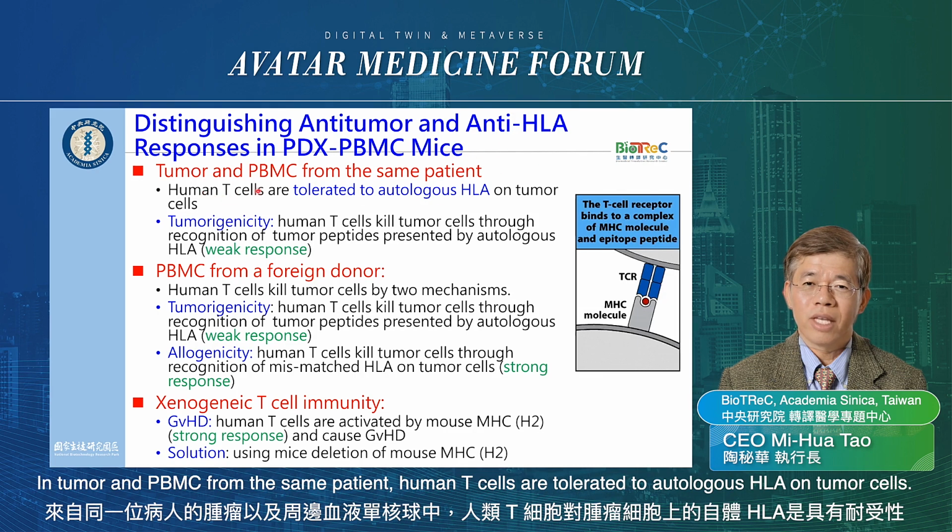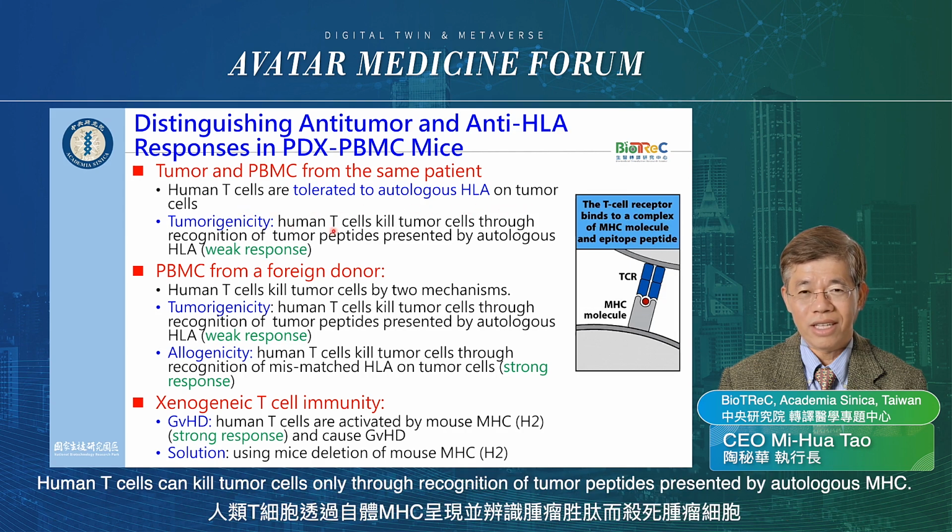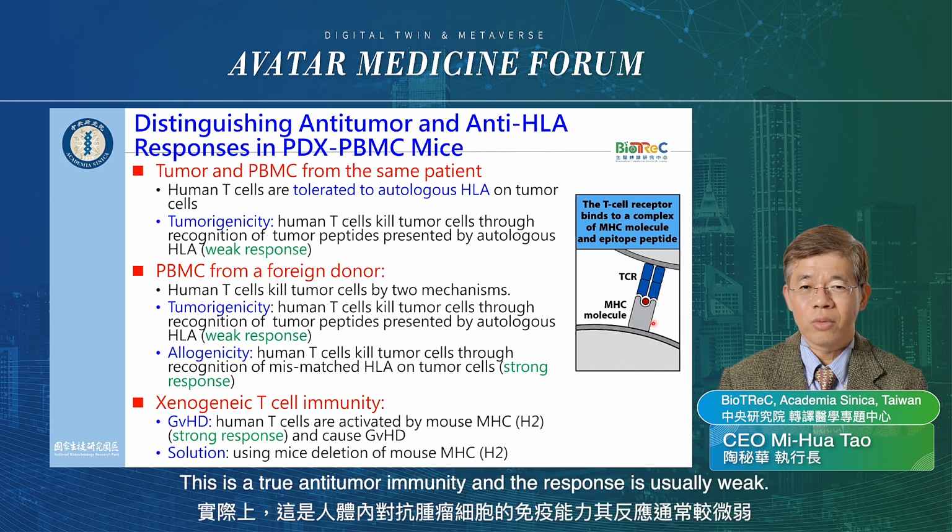If tumor and PBMC are from the same patient, human T cells are tolerant to autologous HLA on tumor cells. Human T cells can kill tumor cells only through recognition of tumor peptides presented by autologous MHC. This is the true anti-tumor immunity, and the response is usually weak.